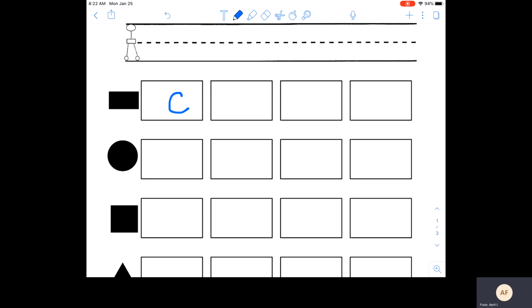Now write the letter H. H, cat. Now write the letter P. P, pig, P. Now write the letter U. U, up, uh.